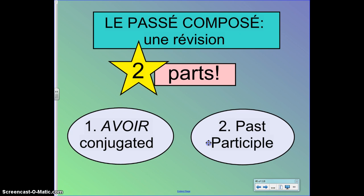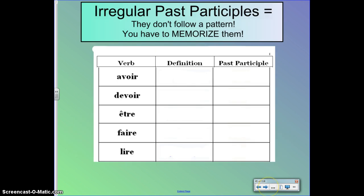What has changed, though, is the fact that we have to talk about past participles. They don't always follow the wonderful pattern that we would like them to. What a surprise, right? So what we are talking about today are irregular past participles. For these verbs, they do not follow a pattern. You have to memorize them.